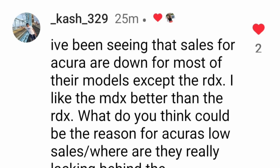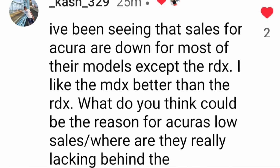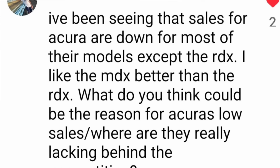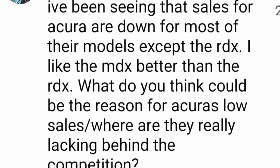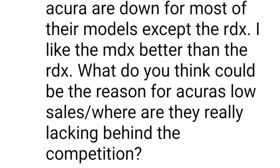I've been seeing that sales for the Acura are down for most of their models except the RDX. I like the MDX better than the RDX. What do you think is the reason for Acura's low sales? Where are they really lagging behind the competition?